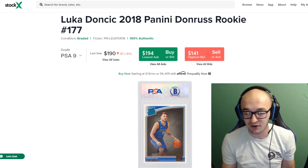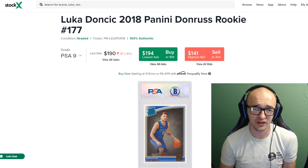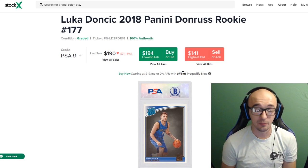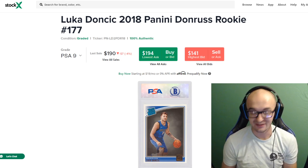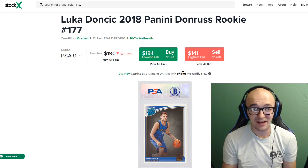So I thought it was a cool card, a cool look, a player that I like, a player I believe in for the future. I don't think Luka's necessarily going to win MVP this year or something, but I think he has a bright future, a bright career ahead of him. He's a big-time scorer, big-time player. He's got the international market, international fans, so he's a guy I'm excited about.